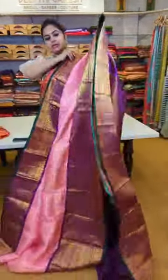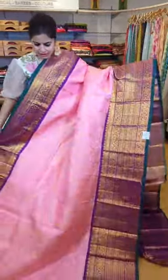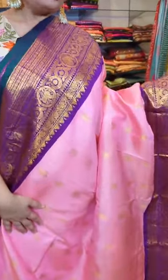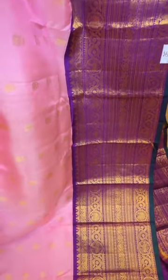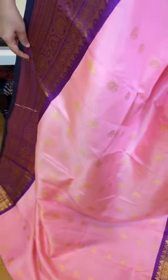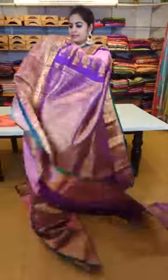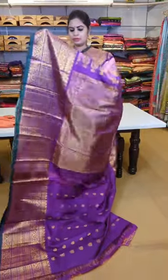Another beautiful sari in a pastel tone of pink with a nice purplish violet combination. This is the next sari. This also comes with an interesting peacock green kora. Check out the borders, how beautiful they are. Completely golden zari, one of those traditional look sarees. Very, very pretty pieces. That's how the pallu is, a very rich pallu.